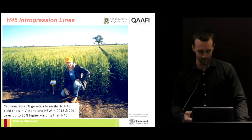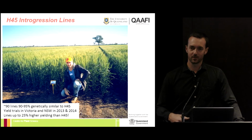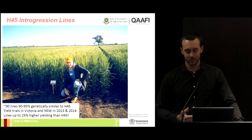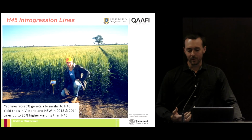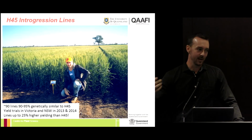And another example, this was at a field day where we had over 300 farmers, and this is a different variety suited to Victoria and New South Wales. It's kind of a nice feeling to see something that you've developed in this system in the field and yielding well.